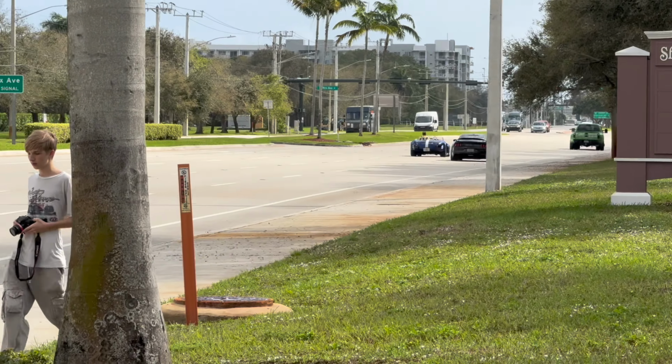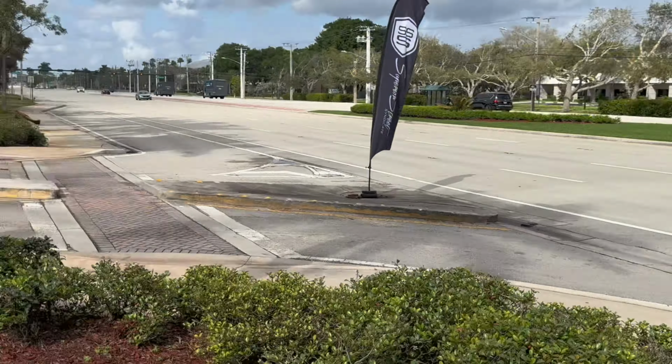That GT350 sounded pretty good, but that GT3 RS, holy shit. It'd be one of the best sounding cars ever. Besides like a SVJ or something, like that sounded perfect.